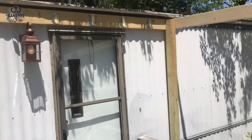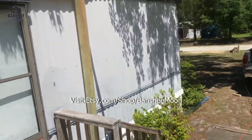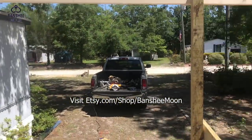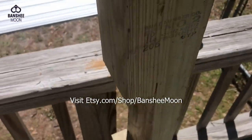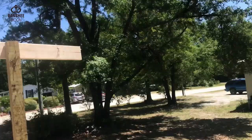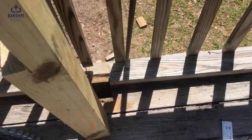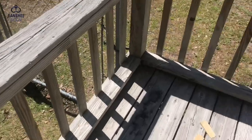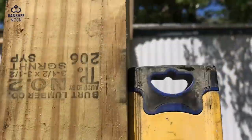Another project that I have going is a deck over the rental, the trailer. And right now I'm notching out a post to fit in the center. I have notched it out to tie it into the existing deck because the way it was constructed, this is what I opted to do.